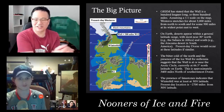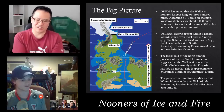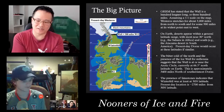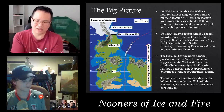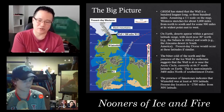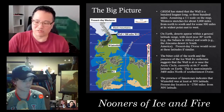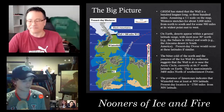It's really tough for this to sink in, but the picture is that, based on what we know of the rocks, the evidence, we can reconstruct where Winterfell sat when the limestones formed relative to what it is now and how much it has moved. The distance that it moved is roughly about 2,700 miles.